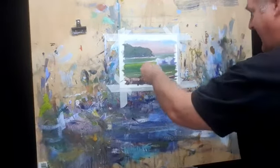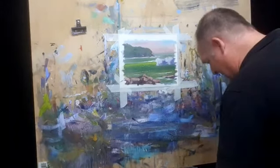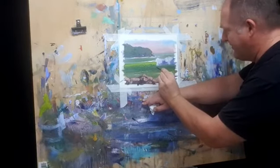Dorothy, I hope that explains the wave a bit more. The water's running up that way and then crashing over that way. So I've got to rework all this area in here. It's by no means finished. It'll make more sense when I get it more established.